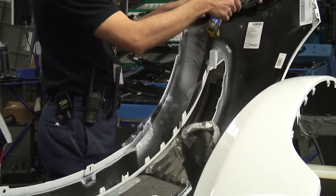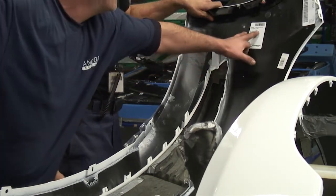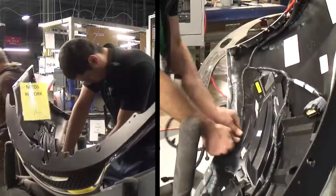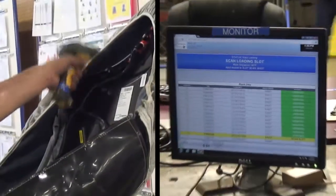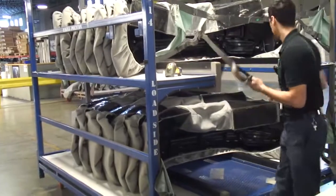As each step is completed, the part is scanned once again, signaling it's ready to move on. If any defects are identified, the part is removed and replaced. The quality of the part and the assembly is always validated and logged into our system for traceability. The statistical data is then submitted to our customer.